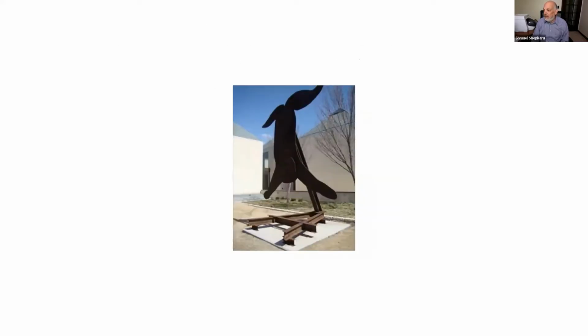Akedat Yitzhak is commonly translated as the sacrifice of Isaac, but the phrase literally means the binding of Isaac. And this is a significant theological difference. The story is told in Genesis 22. In my opinion, this is one of the most moving and most beautiful written stories of the Old Testament. There are no extra words in the story. Nothing is superfluous. Each word conveys a strong message.